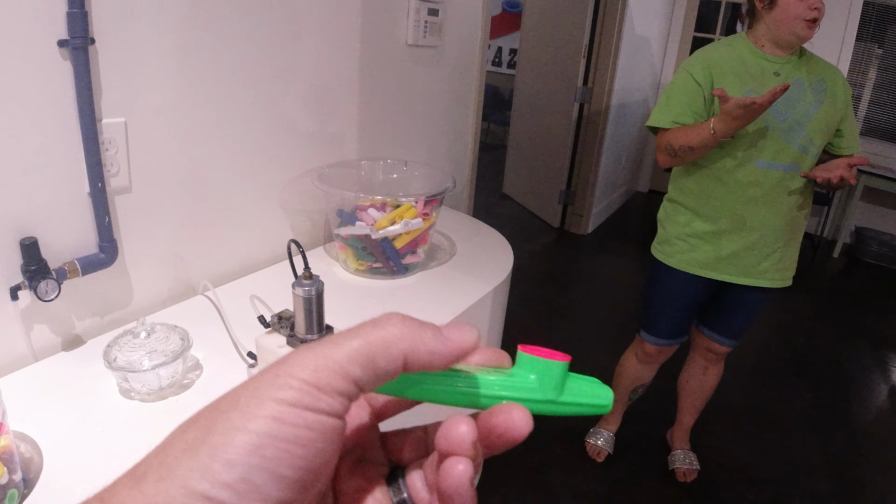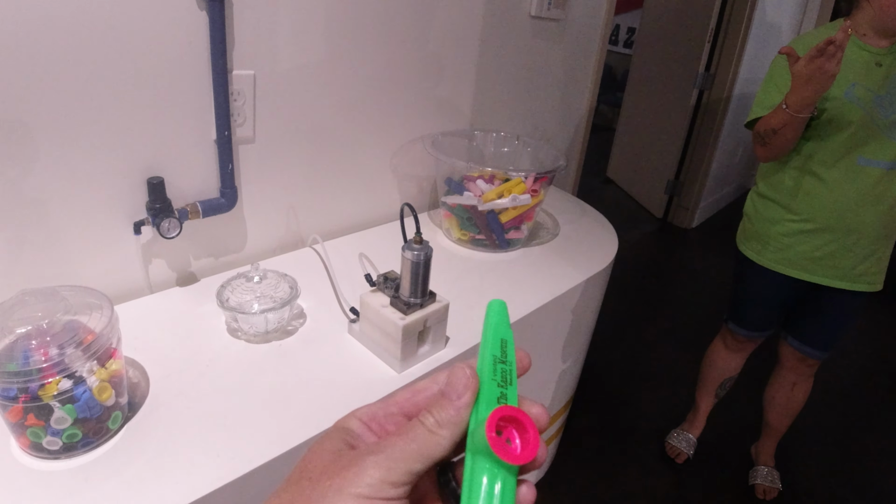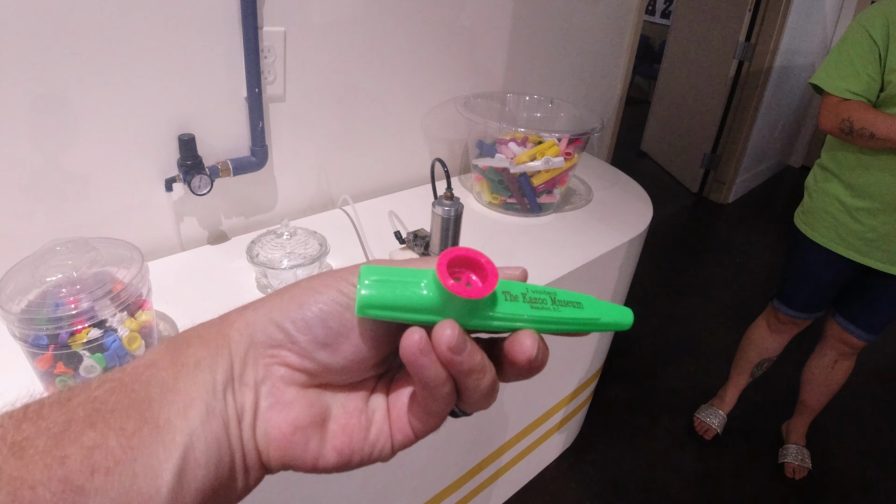You can add the bugle bell to it, and that would make it like a kazoogle. Oh, kazoogle. Okay. Without the bugle bell, it's just a kazoo.